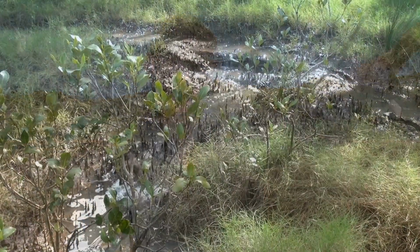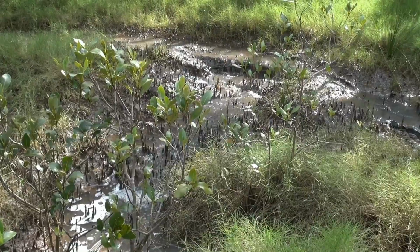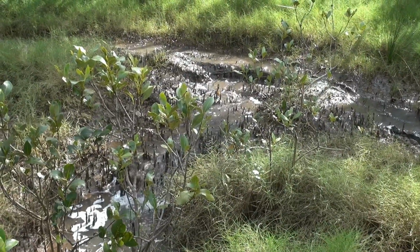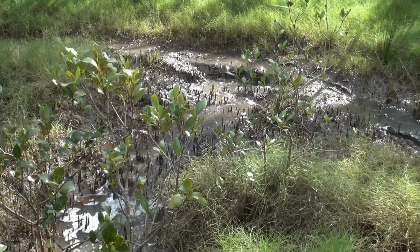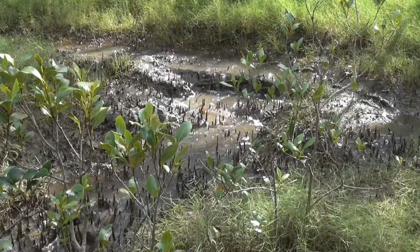And the other reason why salt marshes are really important is because they protect areas like Moreton Bay and the Great Barrier Reef by improving water quality. All the mud and nutrients that flow off the land get filtered by salt marshes before they go out and damage seagrasses and the reef. So the vegetation out here slows water currents down and can trap up to 80% of sediment in the water column.